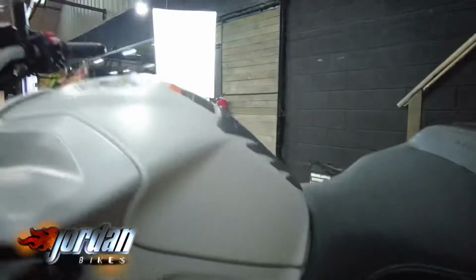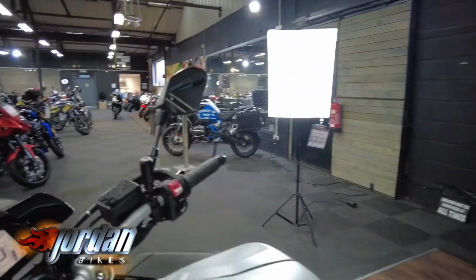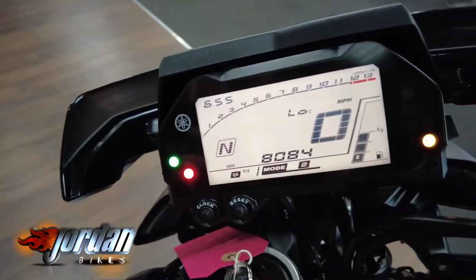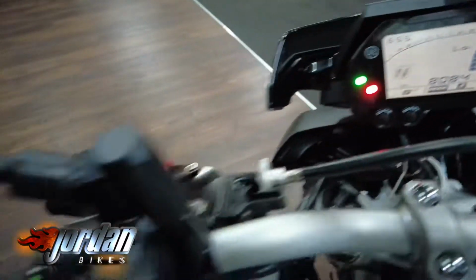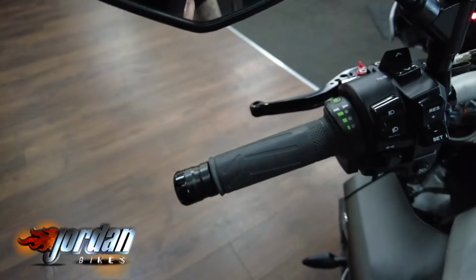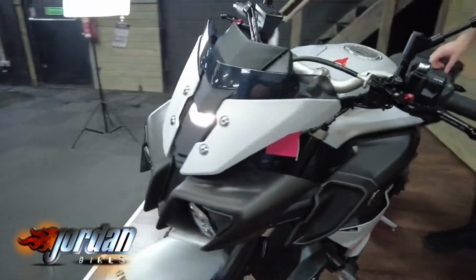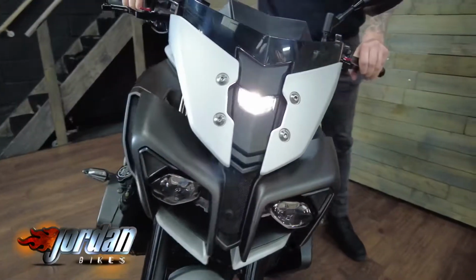If you come up and have a look at the display then, you'll see, just have a look there, Mr. Cameraman, you've got genuine Yamaha heated grips on the bike. You get cruise control, quick shifter, adjustable traction control, power modes, ABS. Just gonna give it a quick start.